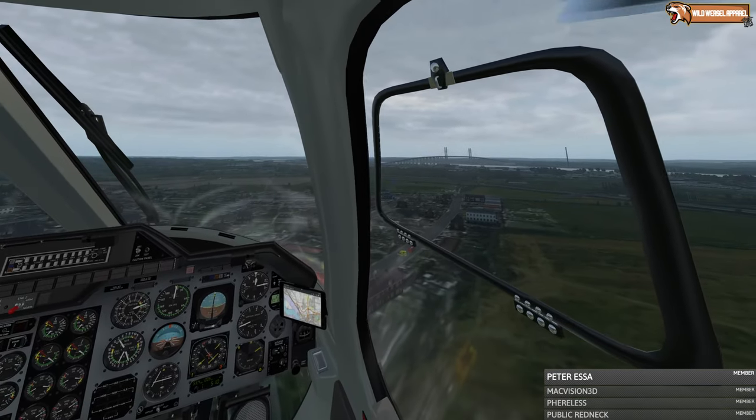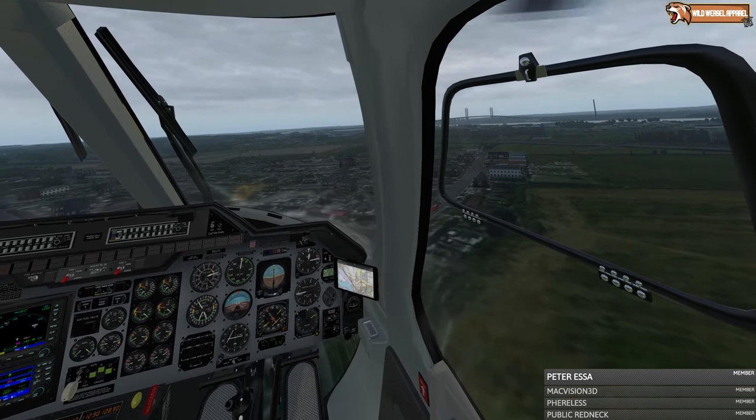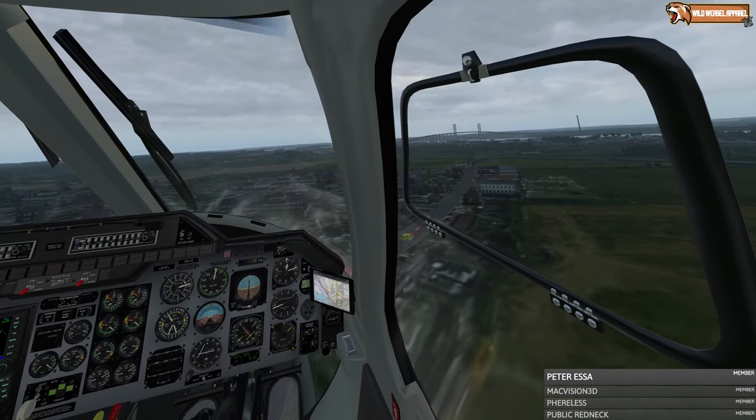Alright, I think we're going to land next to the ambulance there on the grass on our side of the road. So I'll keep crabbing in here. The nose is in the wind, so I'll just crab forward and right.